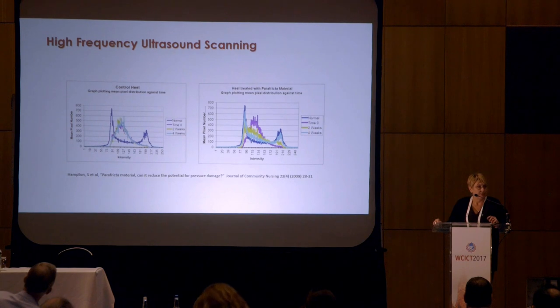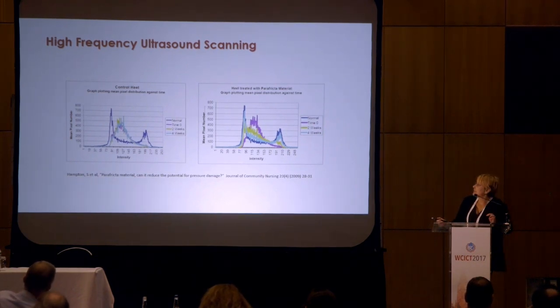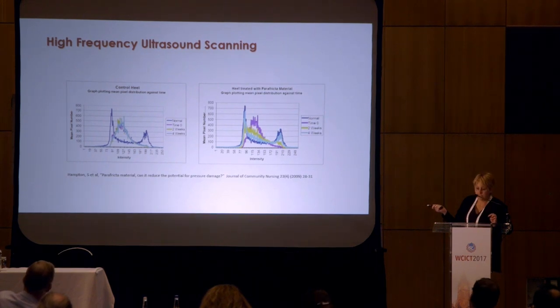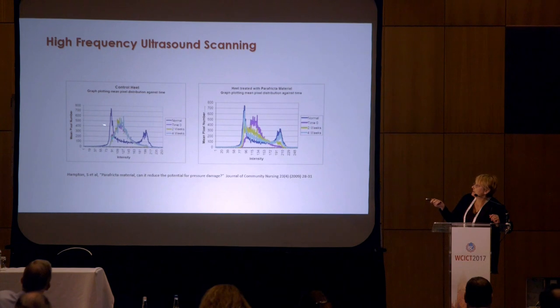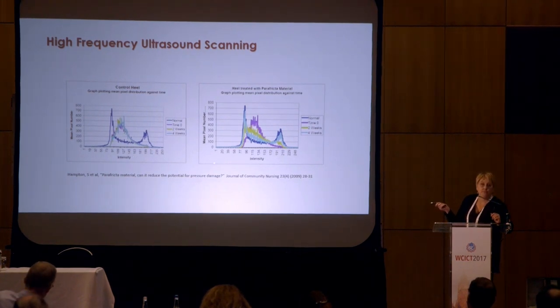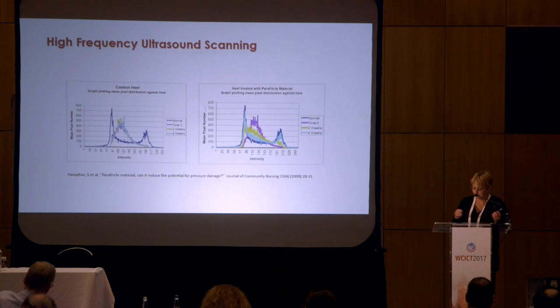We translated that information into these graphs. The dark blue line is the healthy tissue. In the control heel, over the four-week period, from the pink at time zero, through to the yellow at 2 weeks and the turquoise at four weeks, there was very little change in the distribution of the pixels on the scans. However, in the heel that had the bootie, those distribution lines change, and by week four, the turquoise line is almost back to the normal, healthy, dark blue line.